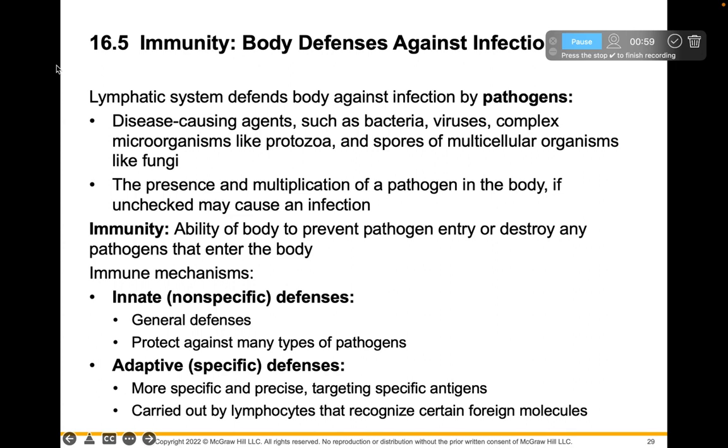So, what is immunity? And a lot of people use this word incorrectly. Immunity is the ability of the body to prevent pathogen entry or destroy pathogen that enters the body. I've heard some people are naturally resistant to certain diseases. It doesn't mean they're immune because they've never been in contact with it before. So, building immunity means you come into contact with the pathogen, your body learns how to fight it, and you're better equipped the next time you come into contact with it.